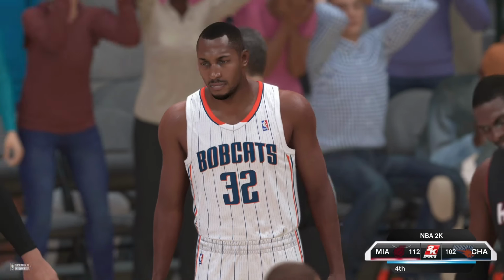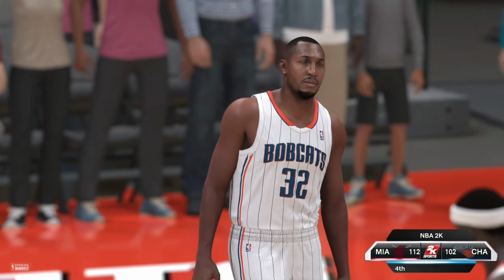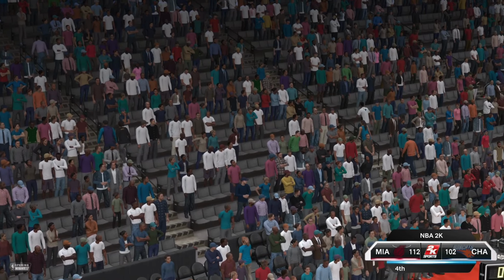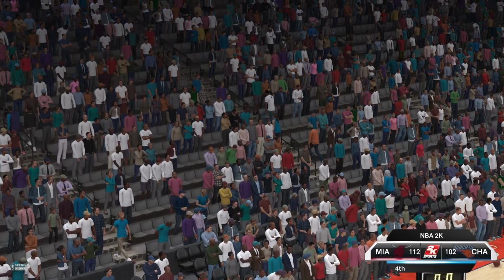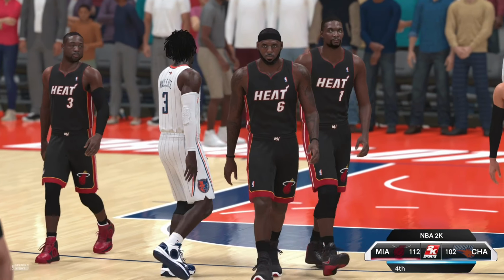And in the win, a comfortable win in what was, I think, a pretty hostile environment. It really was. You know, it's never going to be easy on the road, but they didn't have too many problems with that tonight. And that'll do it for the first game of the NBA season.